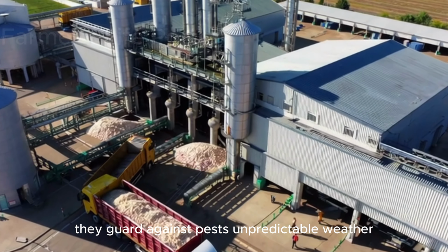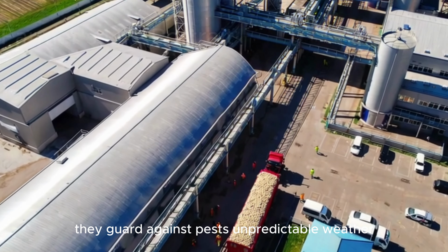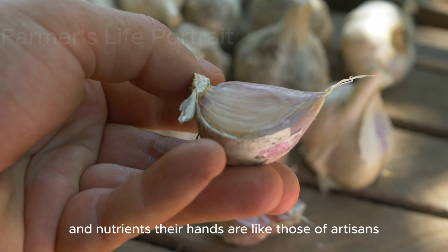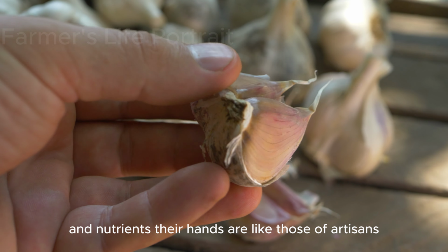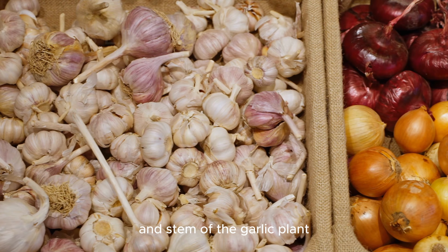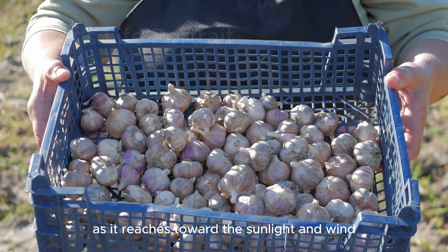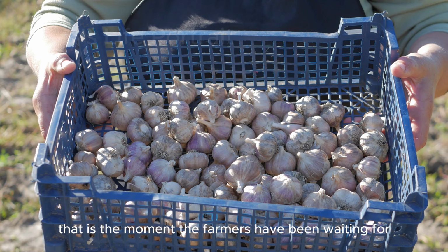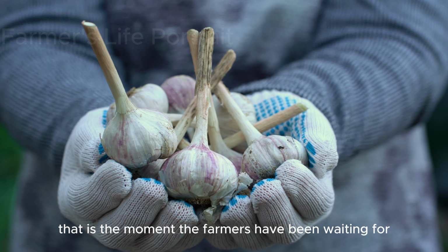They guard against pests, unpredictable weather, and weed the fields to ensure the garlic receives enough space and nutrients. Their hands are like those of artisans, lovingly nurturing each leaf and stem of the garlic plant as it reaches toward the sunlight and wind. When the garlic leaves start to wither and turn yellow, that is the moment the farmers have been waiting for.